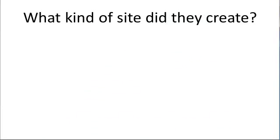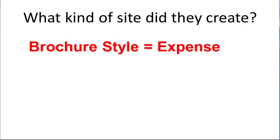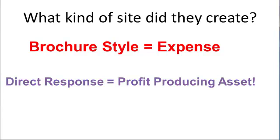And if you're like most businesses, your webmaster created a brochure style website. You know the kind, it only has a few pages, it's hardly ever touched, it's just like an online brochure. It only talks about you and it doesn't have a way to capture leads and convert them into paying customers. It's not really optimized properly so that you can rank high in the search engines either. Brochure websites are an expense, but direct response websites are a profit producing asset. So let's talk about that a little bit more.